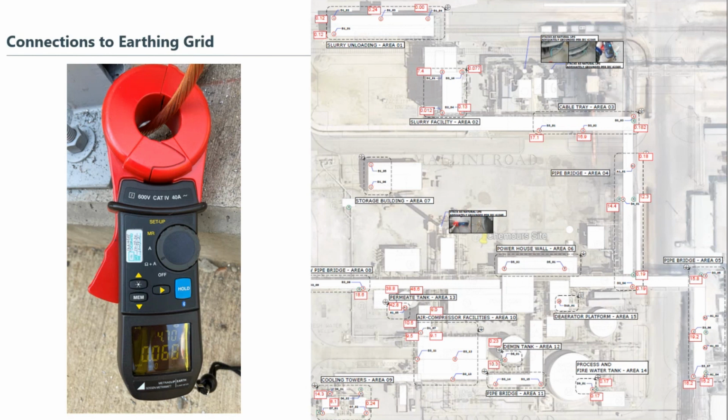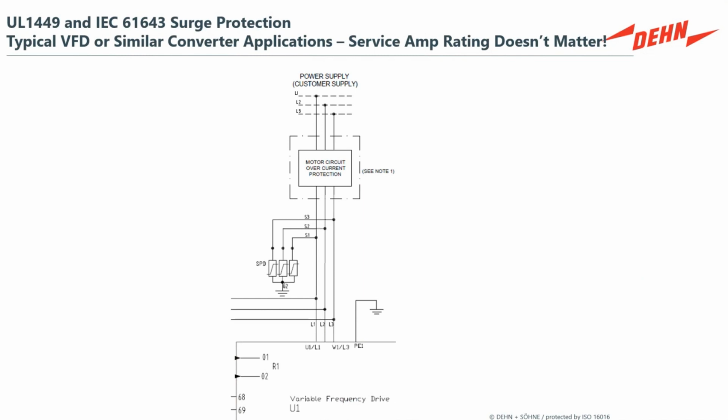The application of surge protection is pretty straightforward. If you have more current, you might need more surge protection. I say might because if your service entrance is rated for anything less than 200,000 amps, if your actual power coming from the substation and the transformer pole is limited to less than 200,000 amps, then a well-designed surge protection device does not need to change based on the load. If it's 1,000 amps, it's the same device as if it's 100 amps.